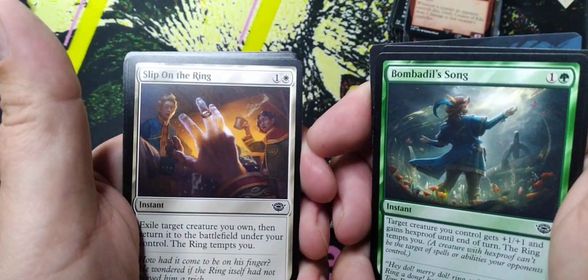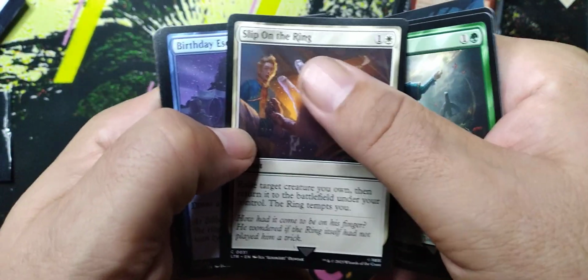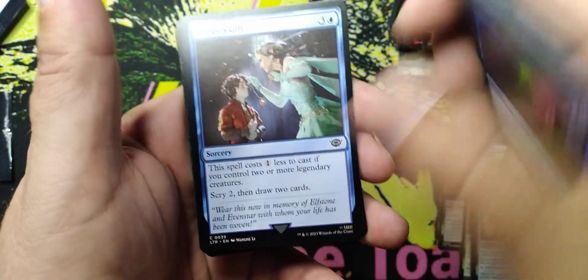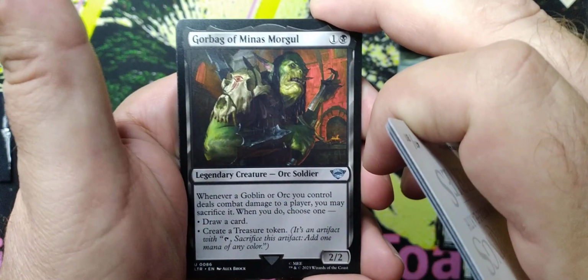Bombadil. Bombadil's song. Slip on the ring. Be careful, you're going to slip on the ring. And if you do, you'll have to call a good attorney. It's your money. Use it when you need it. Gorbag.